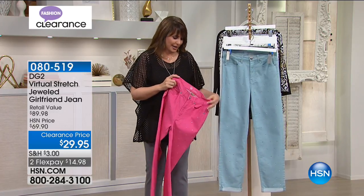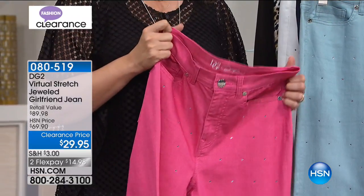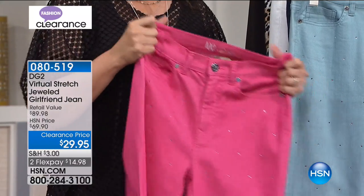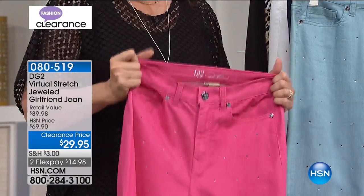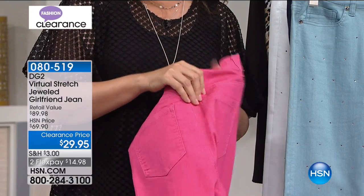So virtual stretch means that you have so much flexibility here, but you also have the resilience. The fabric comes back in. You're not gonna have baggy knees. You're not gonna be hoisting up your jeans all the time.